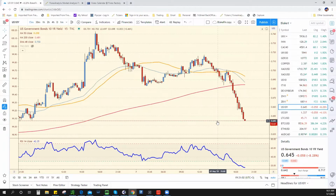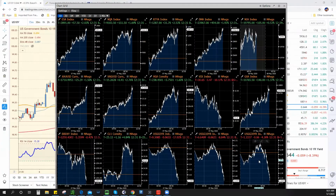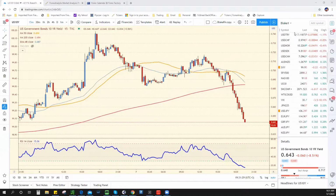So there's been a lot of moves, you can see the yields. This is the 10-year yield right now. This is a CFD, but it still tracks yields pretty closely. If you want to see what the rest of the curve looks like, here's the 5-year, here's the 10-year, here's the 30-year. So bonds are creaming higher, yields are dropping, and it's keeping a lot of downside pressure on the dollar across the board. Because of this, the Euro's at highs.